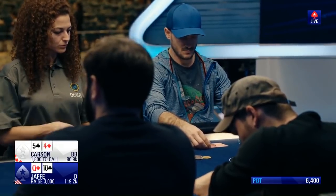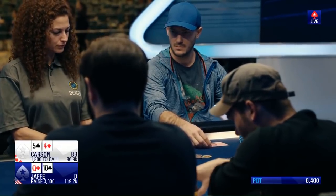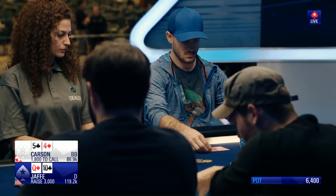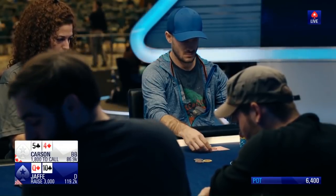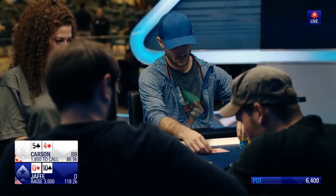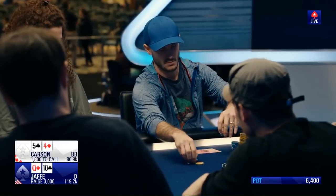Jaffe is open to 3,000. Carson with 5-4 in the big. And sometimes I think I'd like a 3-bet with 5-4 offsuit against that open sizing versus peeling.